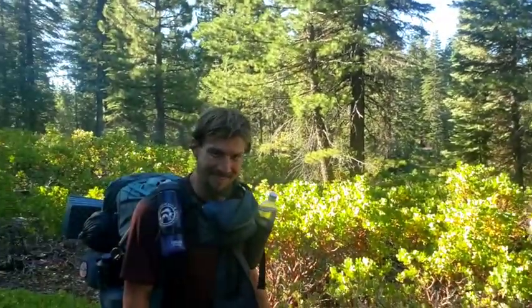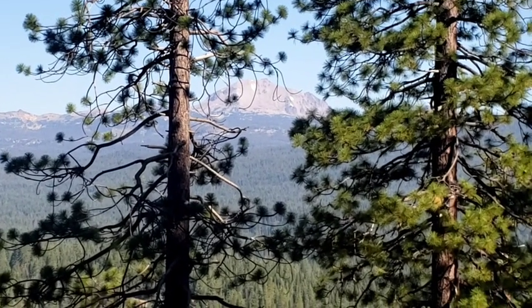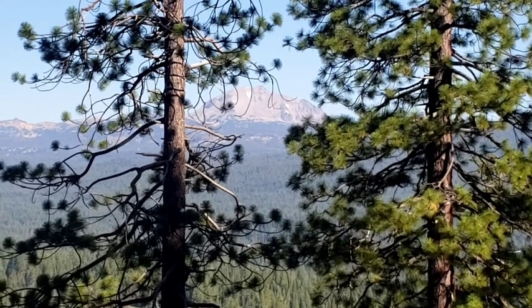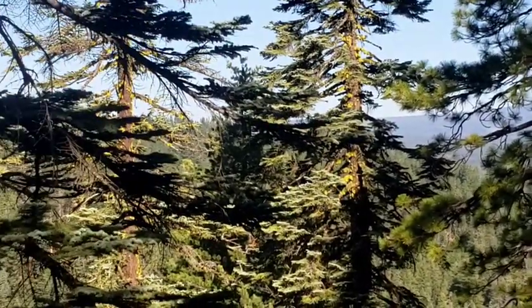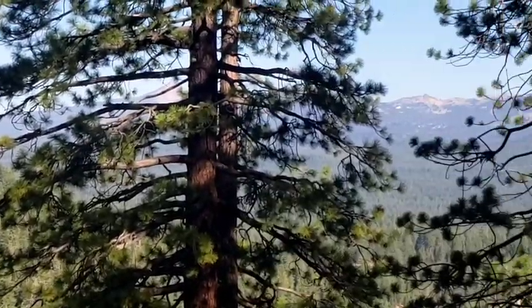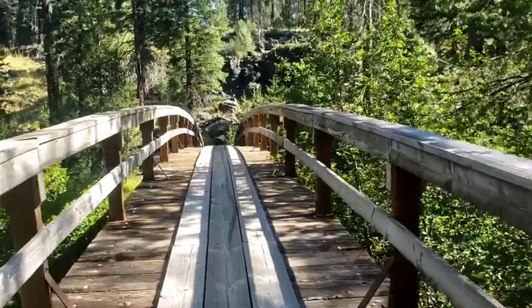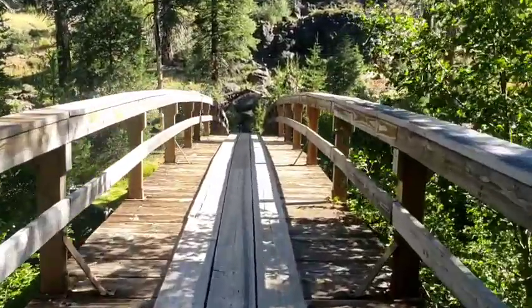And Lost and Found is ready. The mountain I was referring to the other day, that one there, is Mount Lassen. So, mystery solved. And this is our first little view of the day. Not much, but a little bit. And there's Mount Lassen.